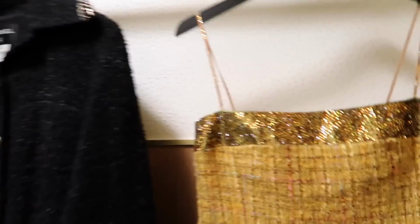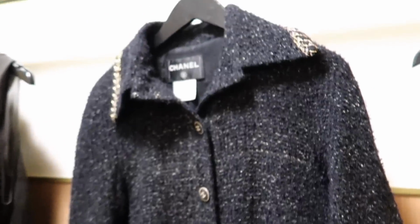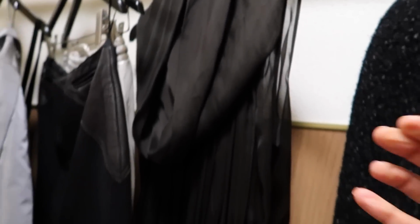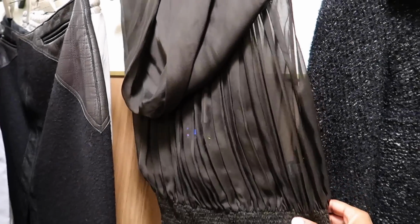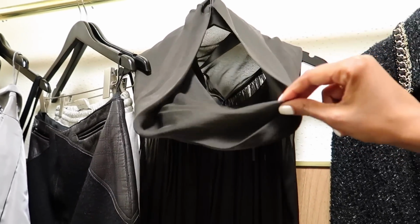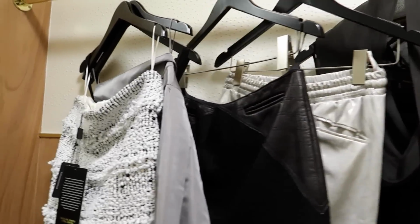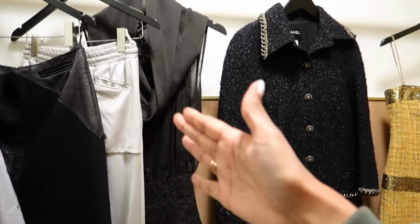Here's the options. I don't know if this will fit. All of it is Chanel vintage. I love this because it's sheer, it feels very Saint Laurent, and this you can wear as a hood, which I love. These are just some bottoms that they had from the selections I could choose from that could go with it. But I think I'm going to just put it on and see.